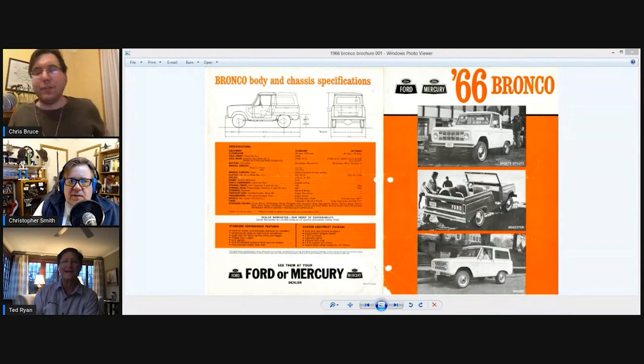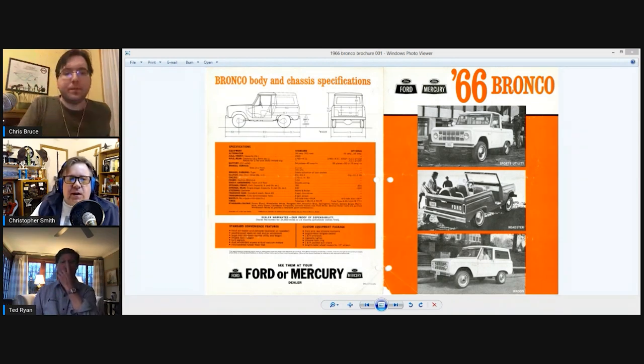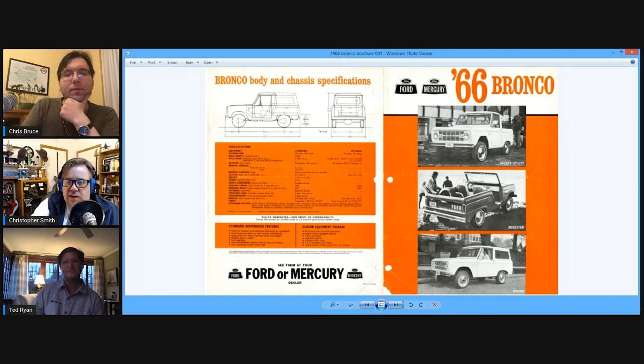Oh, you got it. Great. I was just about to pull that image up. We actually have a brochure of the 66 Bronco that Ted sent over, where we can see all three of them there. And I'm trying to put myself in the mindset of 1965, how different a vehicle this was for the time.